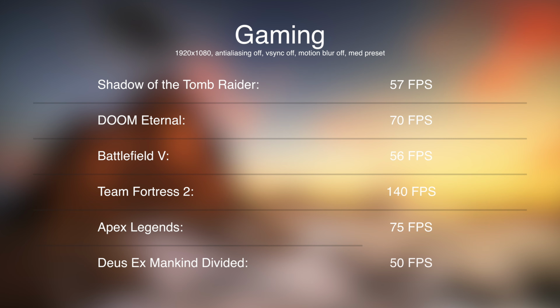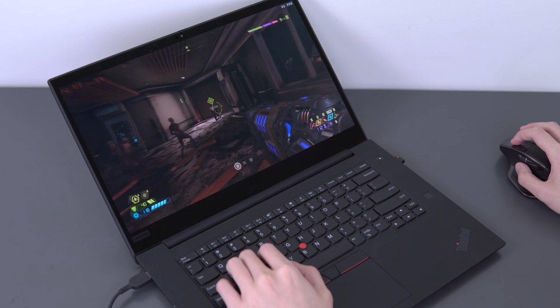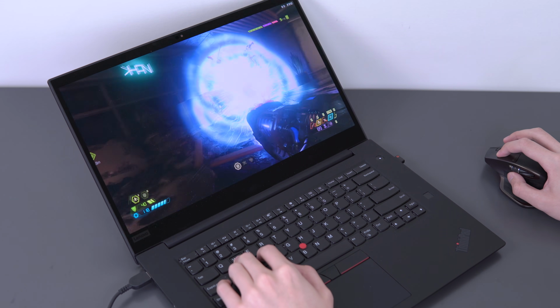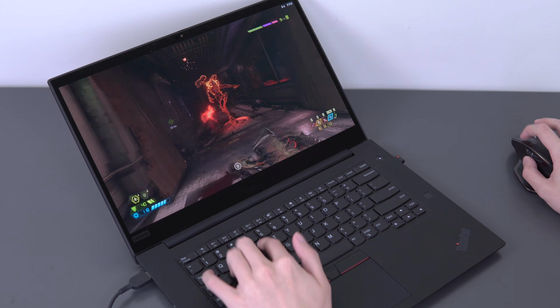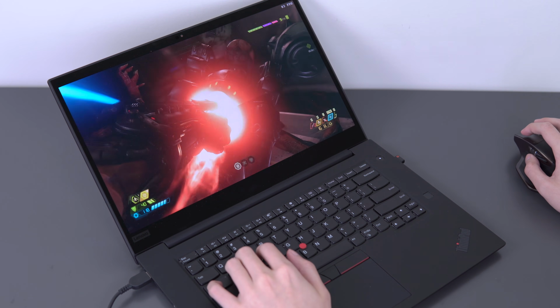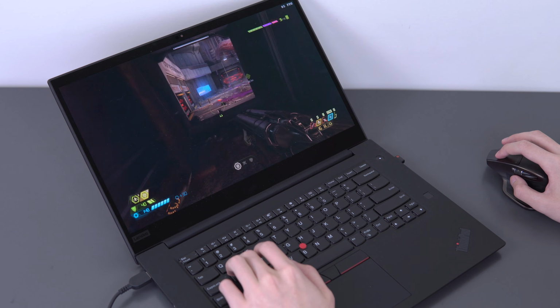I'm going to throw up some gaming benchmarks anyway, just because I'd rather show something rather than nothing, but I am aware that gaming is not what Xeons and Quadros were made for. It will work, and it does a reasonably good job if you just want to unwind and play some video games after a long day of work, but newer games will require the settings dialed down to medium to maintain 60 FPS.